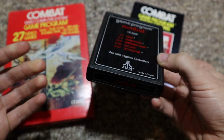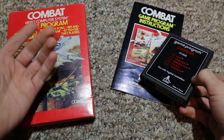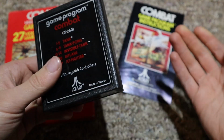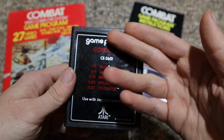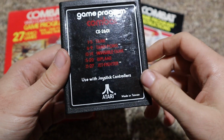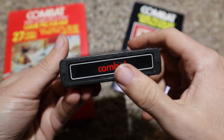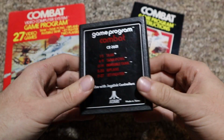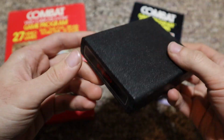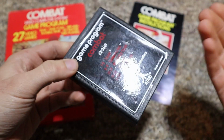And in that case, everything had to be very simplified, which is why you get phrasing like video computer system or game program. Just basic computer jargon. So again, game program, combat, and then it lists the games, can use with joystick controller, combat, all that. That's all you get on here. No markings, no Atari. No copyright, but this was Atari's design.